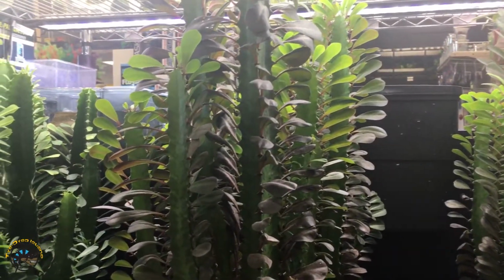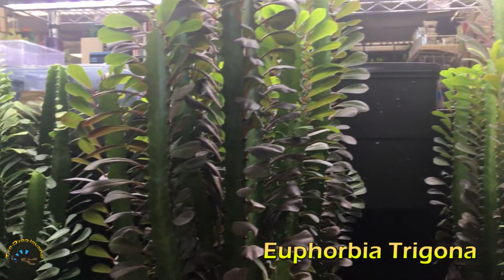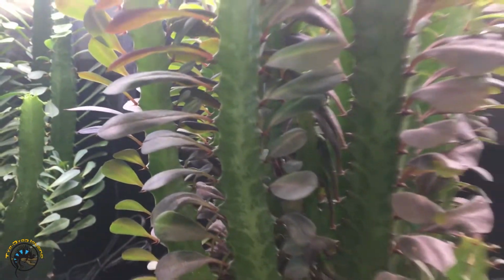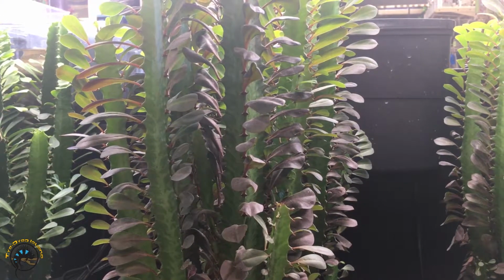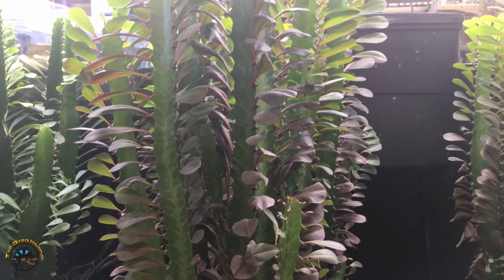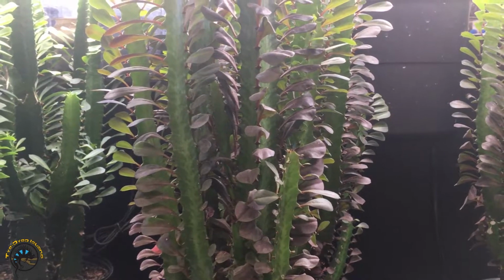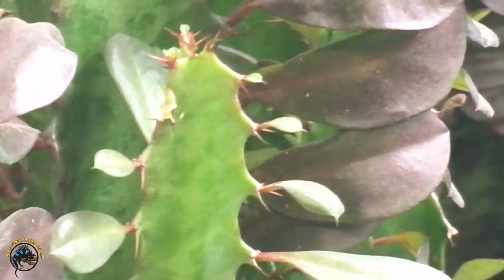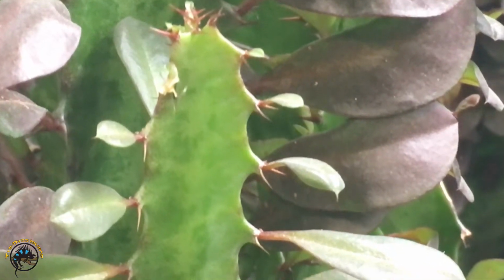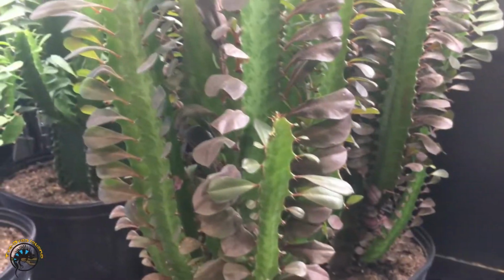Alright, so the last plant on our list, number 5, is the Euphorbia Tree, and this looks like a cactus. You can see it's got little thorns and stuff on it, but it is actually not considered a cactus. It is considered a succulent, because cacti don't grow leaves, and these guys very obviously do. You can see them between the thorns on all of them. So yep, it is definitely a succulent. If you look closely, you'll see that they grow thorns in groups of 2, and between the 2 thorns grows a leaf, and that's how all the leaves grow on this plant.